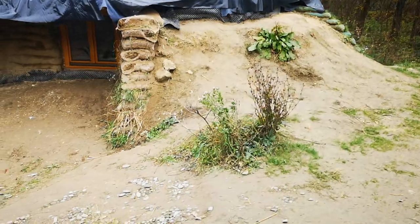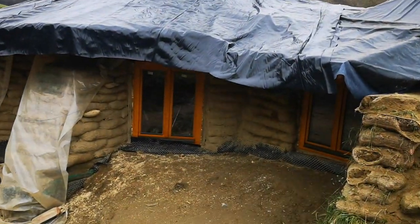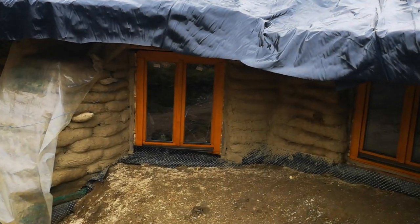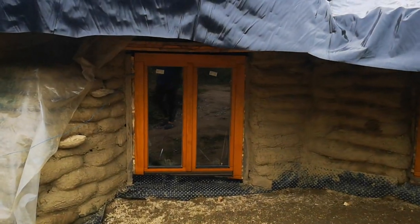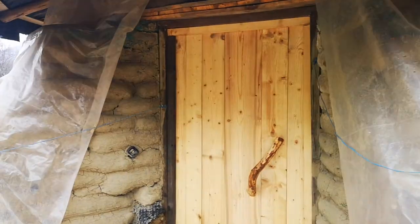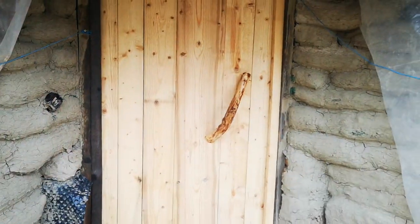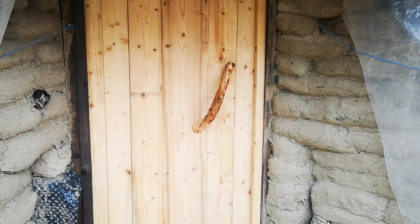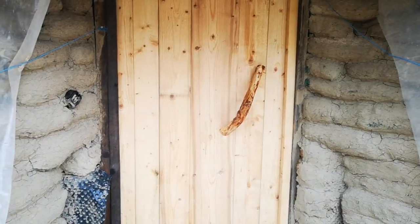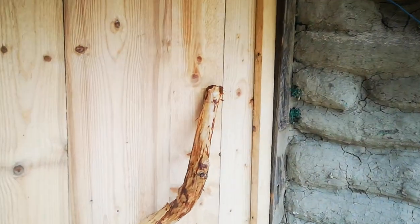I also managed to put the windows, so there is no wind inside. And I also have a door made out of wood boards and some branch for a handle.